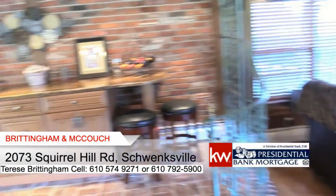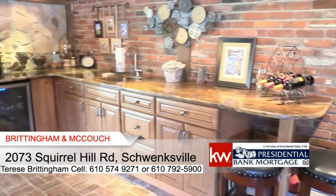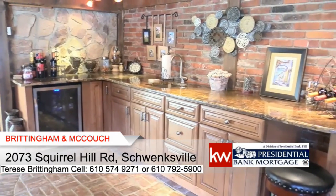And then this area here with the granite, just a really, really nice bar area. Another great area for entertaining. This is just such a great house. So let's go, and maybe we should go upstairs. We'll go upstairs and then we'll go outside.